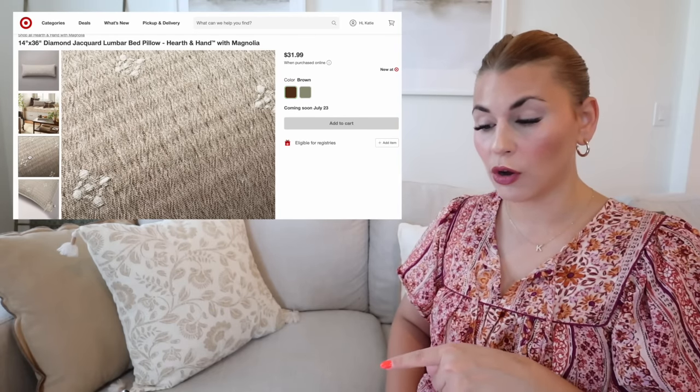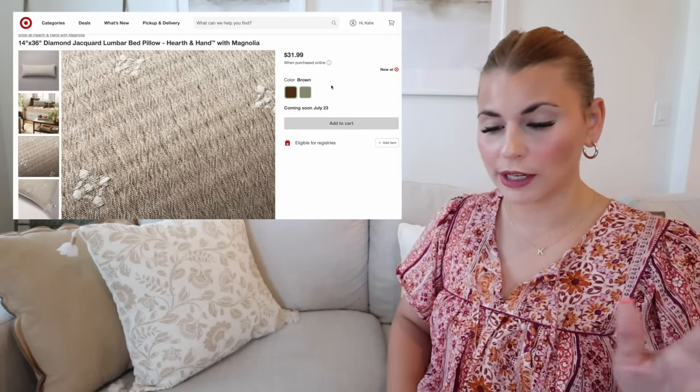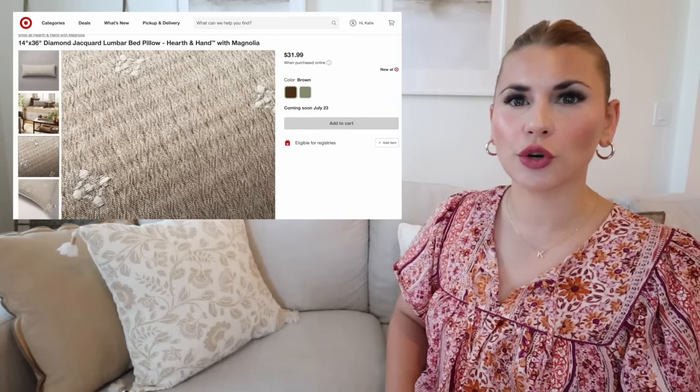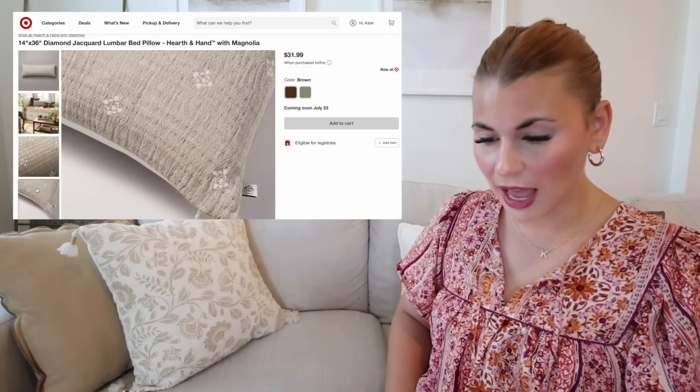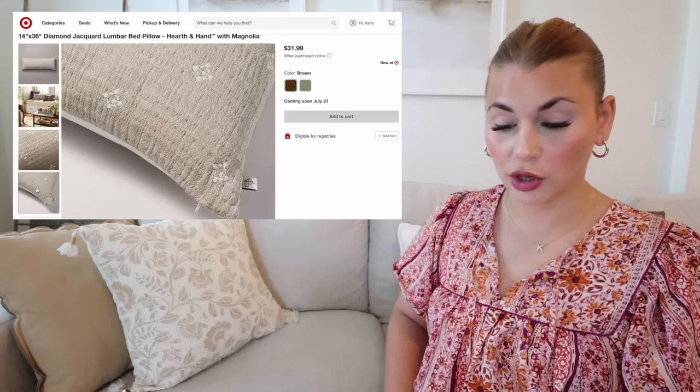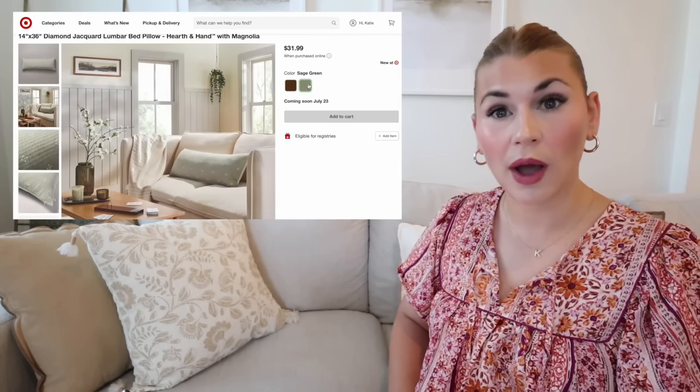I feel like the photo, as you can see right here, makes it look like way more of a chocolate brown. And when I clicked on it, I was not underwhelmed, but I just wasn't expecting it to be super light like that. But in person, it could be a little bit different. I think this is really, really pretty. I also really do like the green one as well.